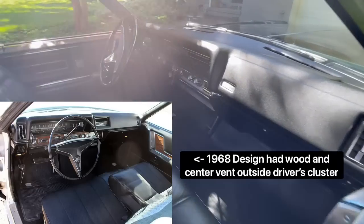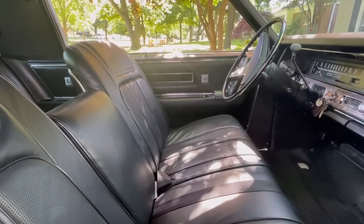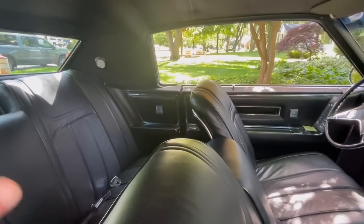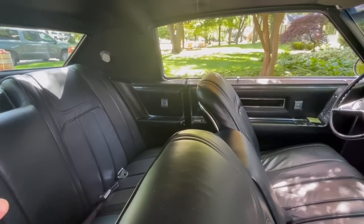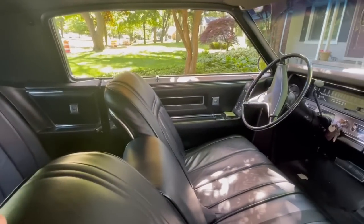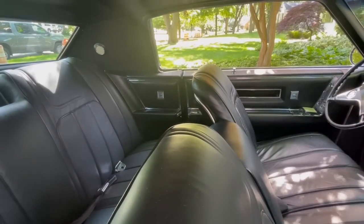Because this has the pull handle in the door, right? And that's another thing that Calvin Werner took out. This pocket on the door? No, actually, there's 2 door handles on each door. Yes. Oh, I see. So somebody from the back seat can get out without reaching over. If you look at the door handle for the driver, it's way up front. Yep. Then there's another door handle in the back. So somebody in the back seat can get out. And there's one here too, on both doors.